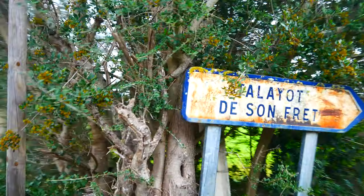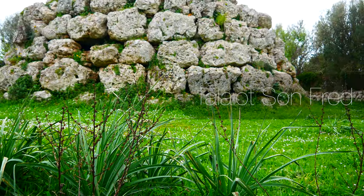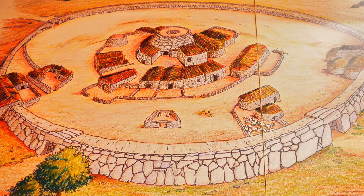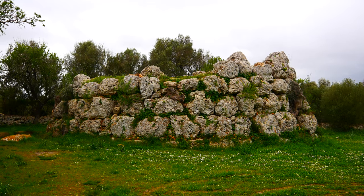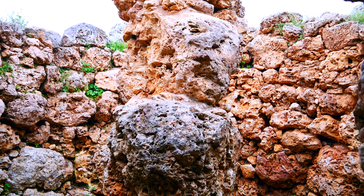Next along, and not far away, is Son Fred. Okay, so this is a Talaiot, and it's in a good state of preservation. A lot of the sites we went to, like Sa Passe, had a Talaiot in the middle with remains of other structures radiating out. But in some cases, you just have the Talaiot visible, and Son Fred stands a pretty impressive 5 meters high, at least in parts.